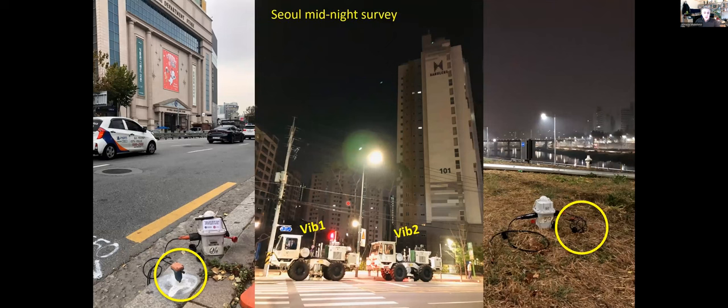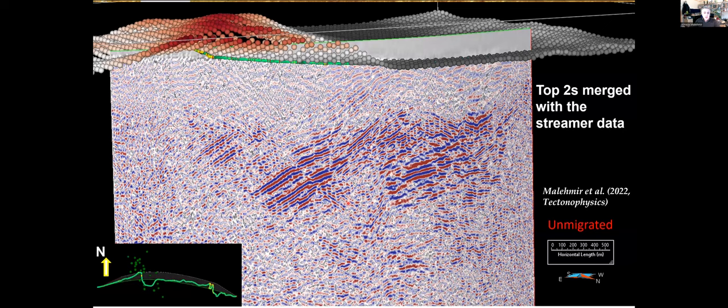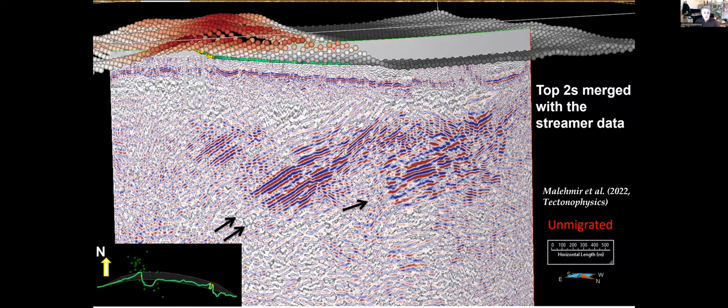More pictures here, just showing examples of what happened. This is from the nodes, 2 second data. It hasn't been merged. But what we realized, what you can see, is two sets of reflectivity. Again, remember the idea was to image fault systems. When you take the nodes, you see these two reflections. Then we said, okay, the streamer data are more suitable to map the bedrock level. So that would be when you merge the nodes with the streamer data. Now you see the bedrock reflection very clearly.